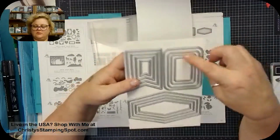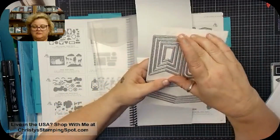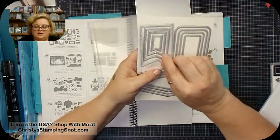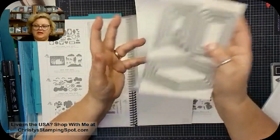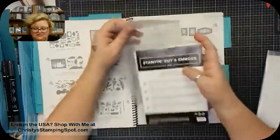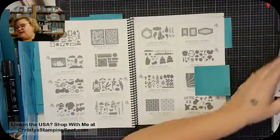And then these are like rounded rectangles, and then some banner, flagged banner dies. These are nice. So very lovely, and I love that they're nested. So we're gonna love that. I can't wait to play with these. These are gonna be like one of those things that everyone should have in your stash, so that you're another go-to. We're really excited.